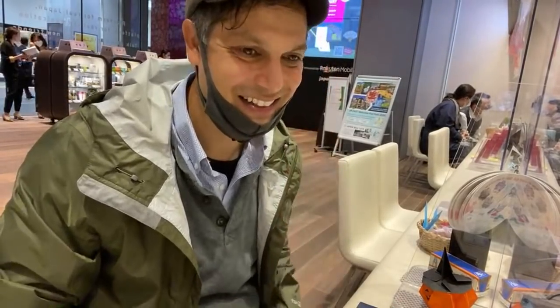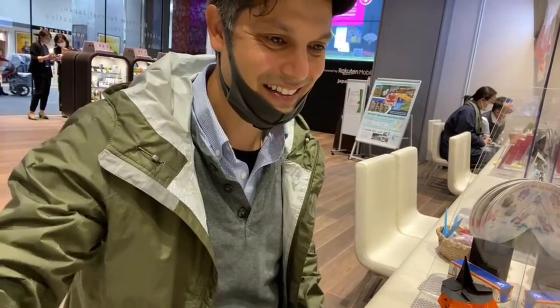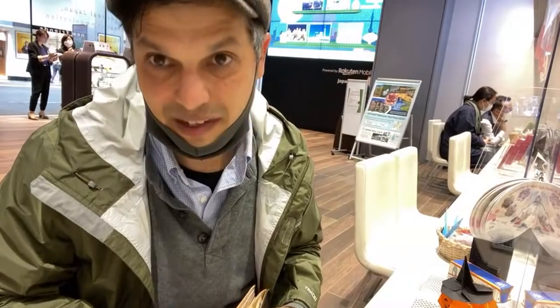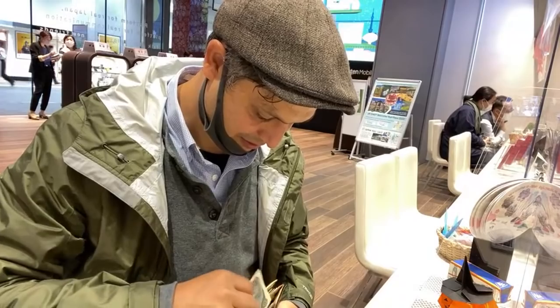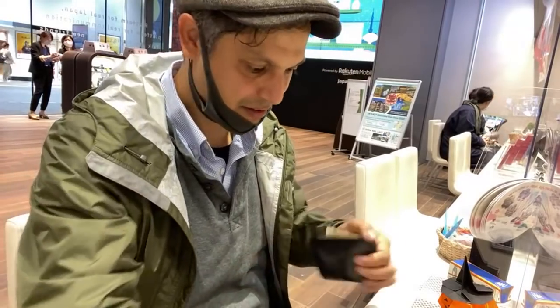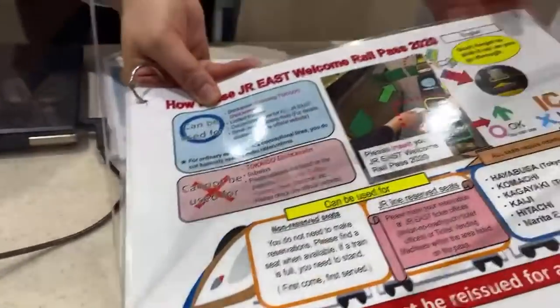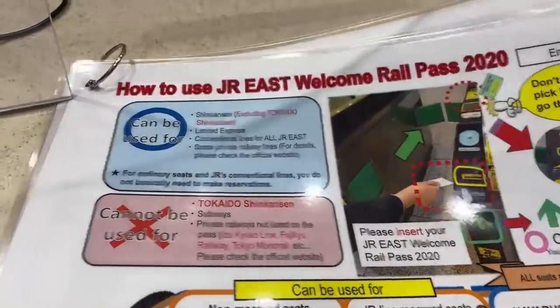Unfortunately, Kanai is not going to be able to use this pass. Hi, okay. 12,000 yen. I could pay by credit card, but then you know what would happen? Oh, yeah, right. So let's take a look here.